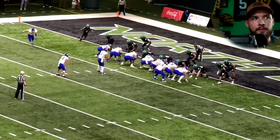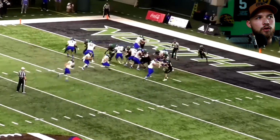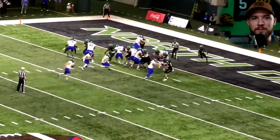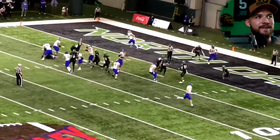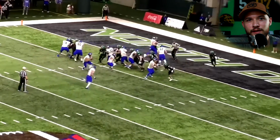It's a mesh concept by both of these tight ends, and Tucker Kraft does an excellent job coming across that linebacker's face, not interfering with him where it's going to be offensive PI, but basically trying to get open, going right through the linebacker to complete his route. And what that does is open a very massive hole for number 87. I mean, there is no one even close to him. That's because Tucker Kraft pretty much created an offensive pick for his other tight end, allowing a very easy touchdown. That was a perfectly executed mesh concept by Tucker Kraft.